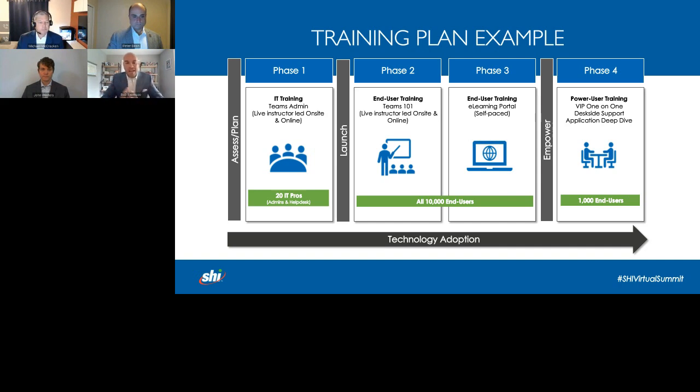We want to bring them right into that new portal, and we can do that directly inside of Teams with functionality that we just launched just a few weeks ago. So again, giving users the ability to learn their own way.